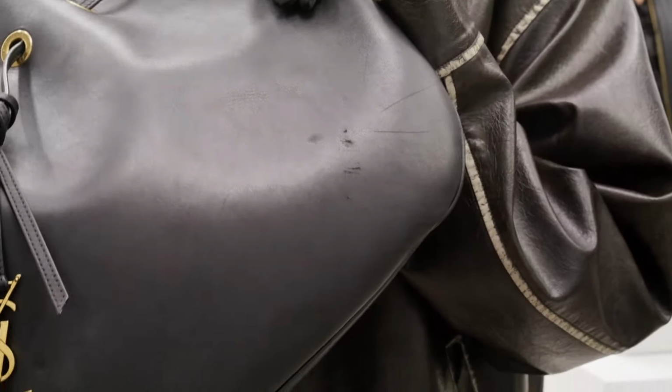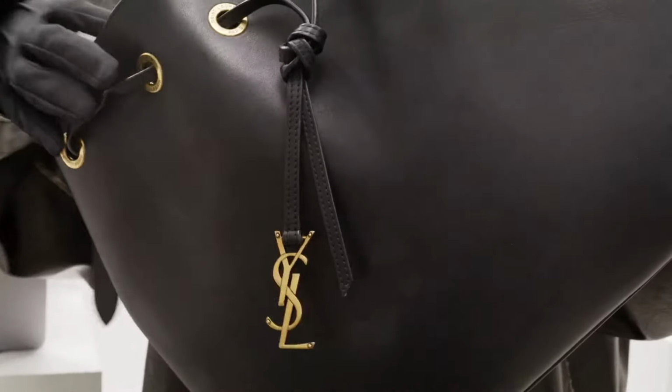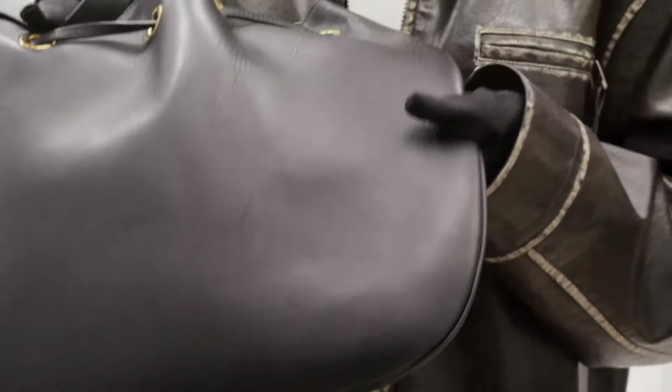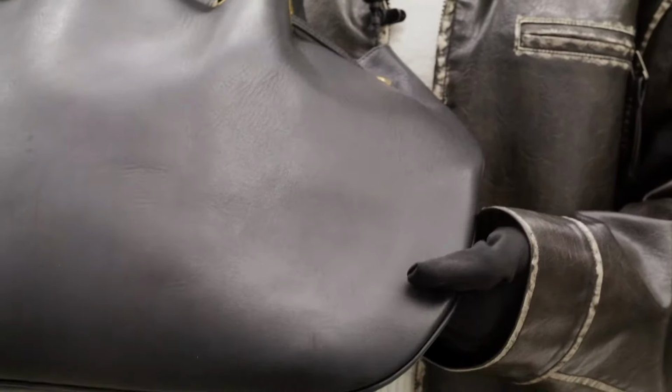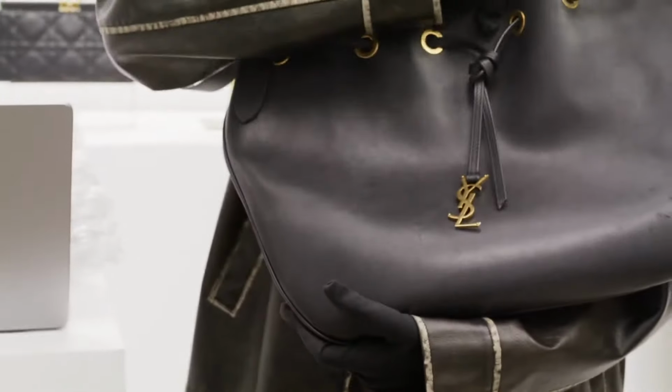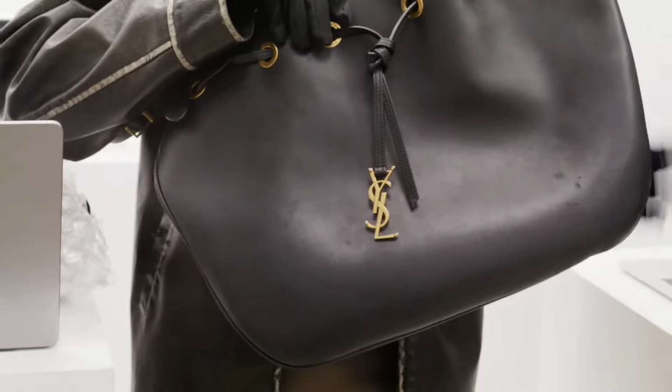A few scuffs and scratches, and then I'll turn it to the back. Really not a lot of wear. Maybe a scuff or two. I think that's a scuff right there. Pretty light though on the back. I would say that the front has the most signs of wear, but it is an everyday bag, so it was probably just very well loved, but I will say not too bad, especially for shows wear.